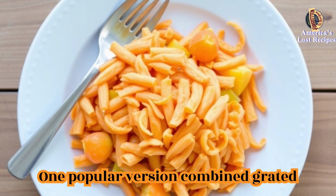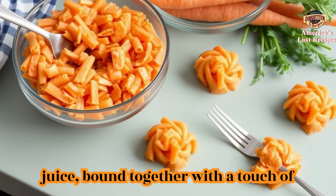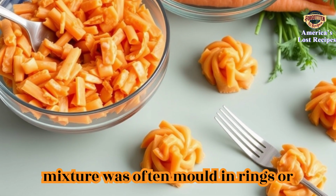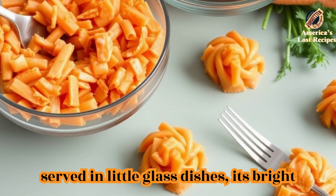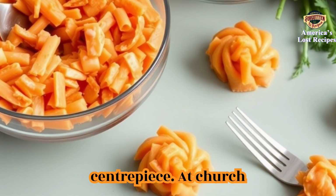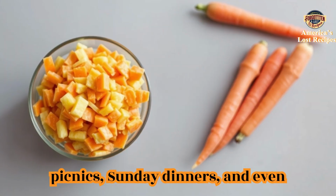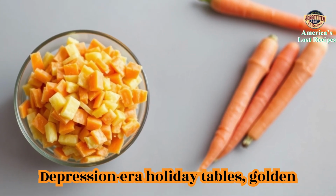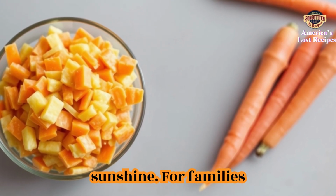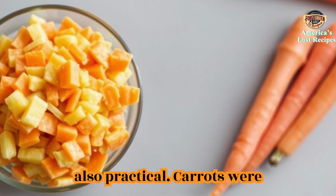One popular version combined grated carrots with crushed pineapple and lemon juice, bound together with a touch of mayonnaise or whipped cream. The mixture was often molded in rings or served in little glass dishes, its bright golden orange color shining like a centerpiece. At church picnics, Sunday dinners, and even Depression-era holiday tables, golden carrot salad offered a splash of sunshine. For families raising children in those years, it was also practical.